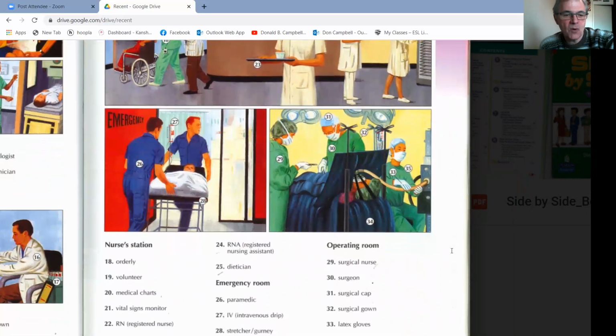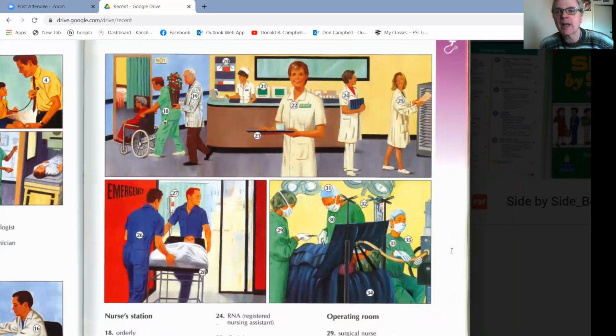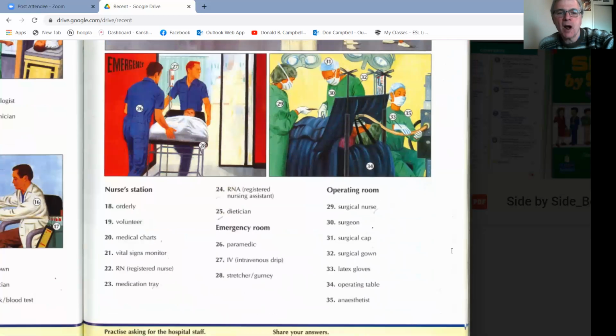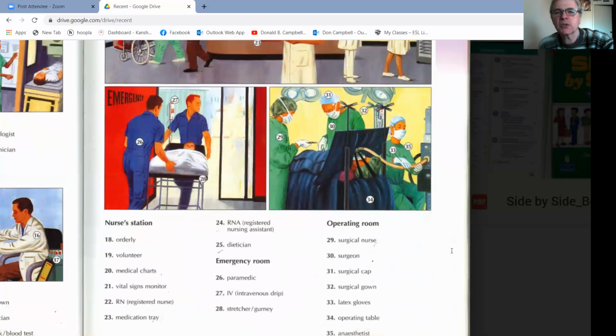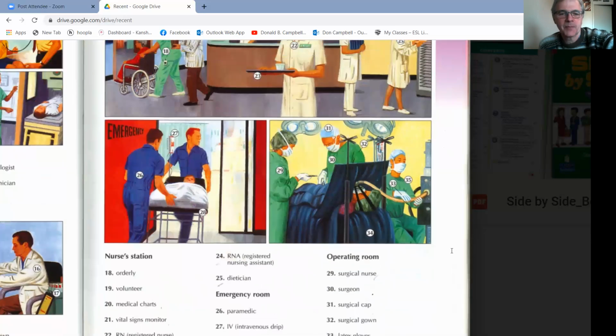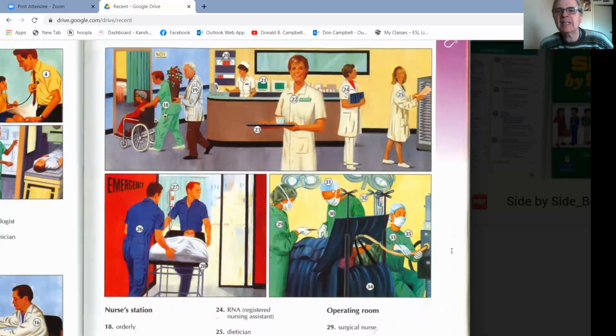Number 23 is medication tray. So medication is the same as medicine. Number 24, RNA, registered nursing assistant. So registered nurse is a little bit higher, registered nursing assistant is a little bit lower, but they both know a lot. Number 25, dietitian. Maybe there's special things you need about food.